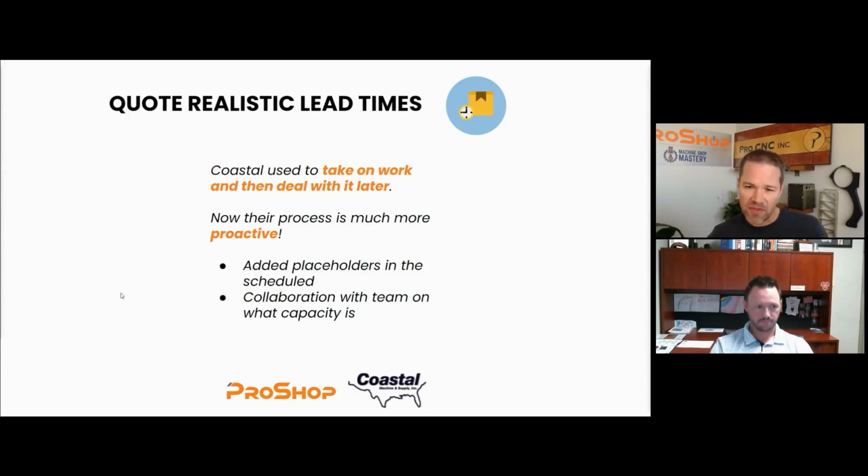And so the other thing, we call them placeholders for this slide, but in ProShop, they're actually called phantom jobs. So you can insert, on any work center, a job of X length of hours and just see how that affects the other jobs down the line, because it'll basically turn those jobs red if they're not going to meet what we call the must leave by date.